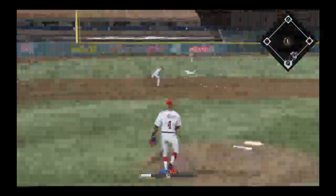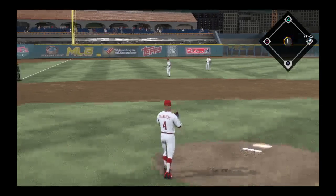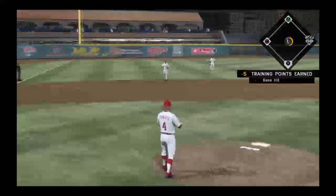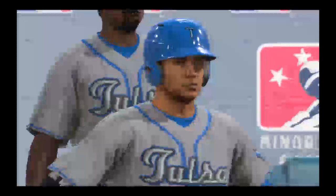Smoked on the ground left side. And this is going to find its way into left for a 1-out knock. Yeah, that's his second hit so far. He's got 2 of their 4 hits.